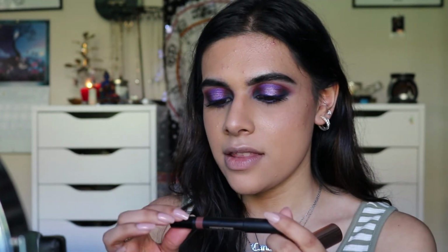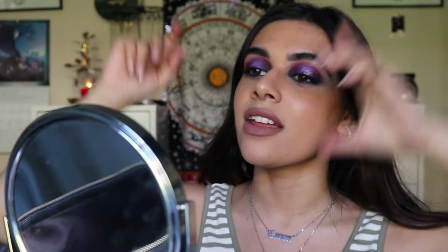I want to do something a little bit dark, so I'm going to use the Nudestix lip crayon, and this one is in Boho. I'm going to use this as a lip liner and a base. And then over top, I'm going to use the Charlotte Tilbury lipstick in Very Victoria. That one's a purpley, mauve-y tone. And this is just going to go right in the center. Because that's a combo. I really like that lip, actually.